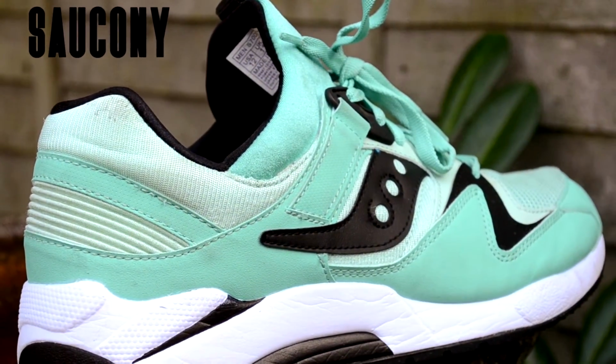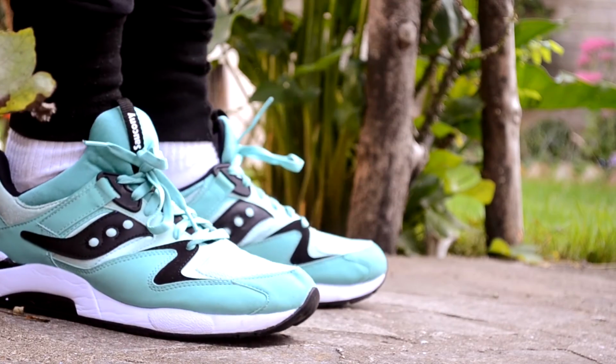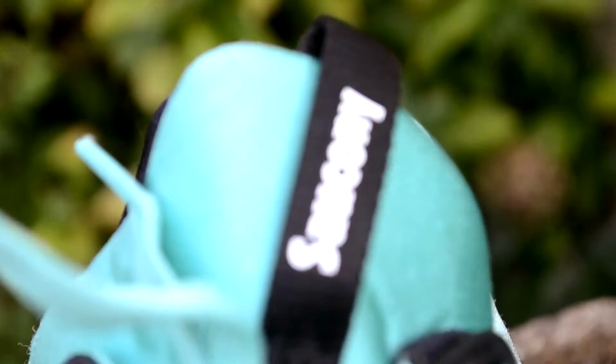Okay, I was really interested in this colorway. I really thought it popped out and stood out to me, and the way that they mixed the black in on the structure of the shoe, especially on the sole, working up to the middle, and obviously on the logo, I thought was incredible, to be fair.